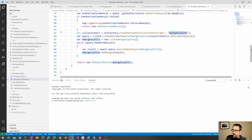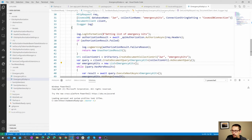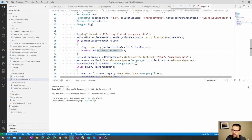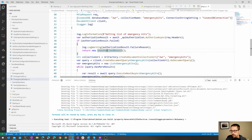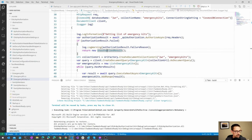That's one of the things I'm hoping to do, have these emergency kits defined per user, instead of just a global list where everybody sees everybody's emergency kits, which is definitely not the intention of the app. This was just initial sample code that we were putting together. So it's the basic structure of the API. I can run this, and we'll just wait for that to spin up.